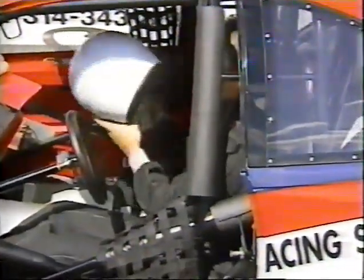He picks up the racing electronic headset, so we have communications to the driver. The helmet goes on. Safety is number one here in the school. The neck brace goes on. At this time, he'll pick up the left glove. It goes on. In case of a fire, we always have safety in mind. The right glove, the window net goes up.